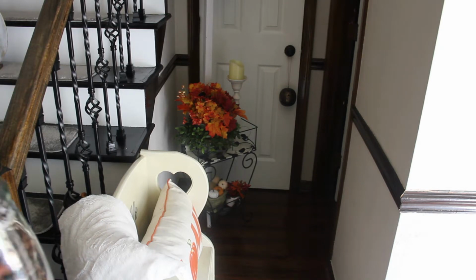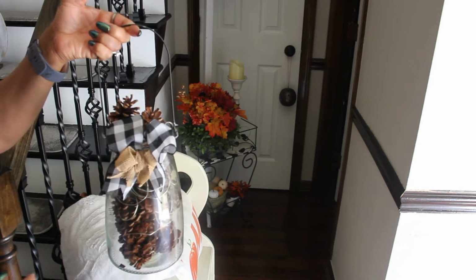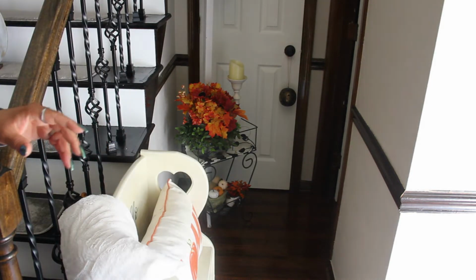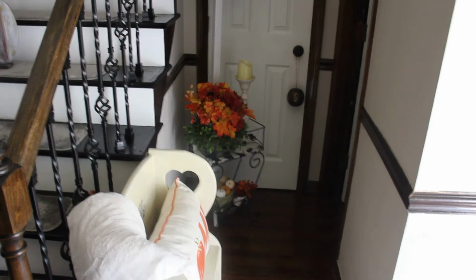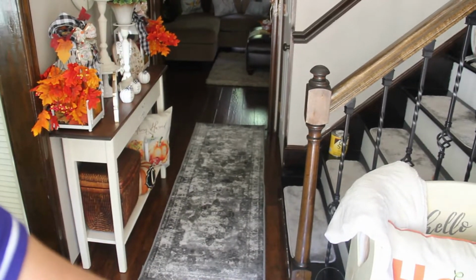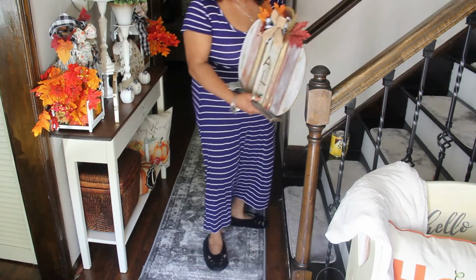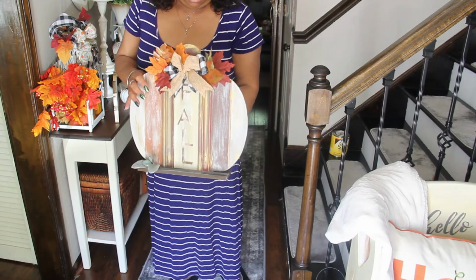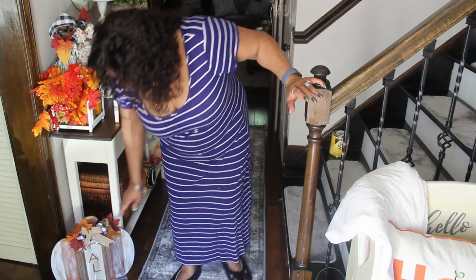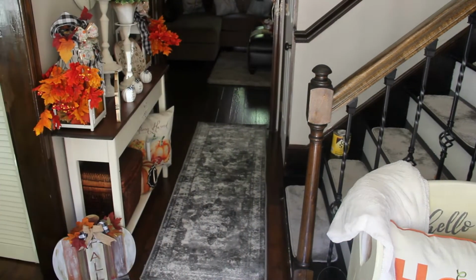And so if you guys remember, this was a DIY that I did last week, and it has the lights in it, and it's just pine cones. So I thought I would sit it here. So there'll be a little light coming up from the floor here in the evenings. And then I have my pumpkin that I upcycled in a DIY video. And I think right here would be a good spot for that. It's not in the way of the kitchen entry, and you can see it from the door.